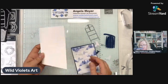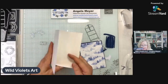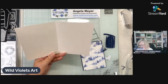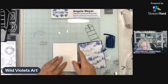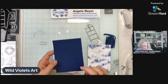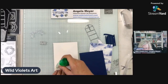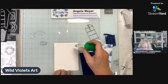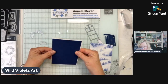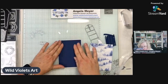So what I've used is my A2 card, which is the thick cardstock, cut at 8.5 by 5.5, and scored at 4.25. And then I have a 4 1/8 by 5 3/8 piece of Night of Navy. So I'm going to glue that onto my card base and wiggle it around so that all my edges are the same.